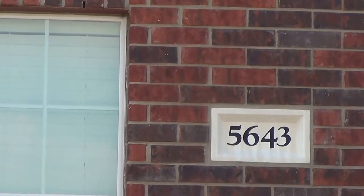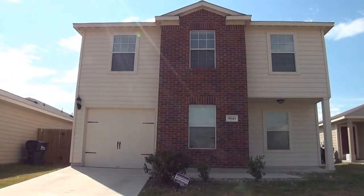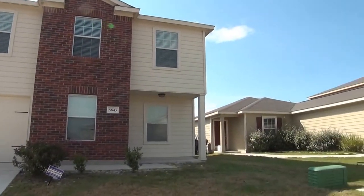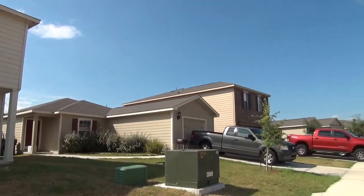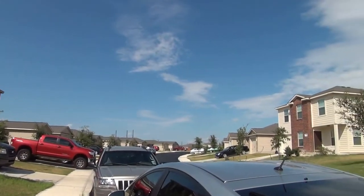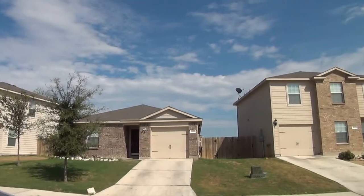I'm at the house at 5643 Forest Canyon in the Canyon Crossing subdivision. I'm going to give you 360 of the neighborhood here. This subdivision is off of Highway 90 near 1604, Loop 1604. You're close to Lackland Air Force Base and also close to Loop 410.